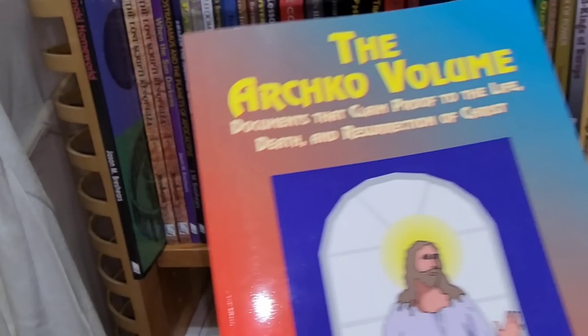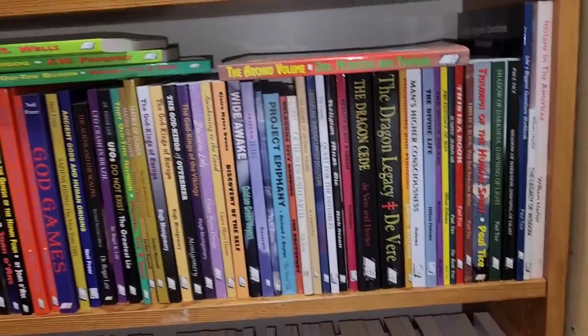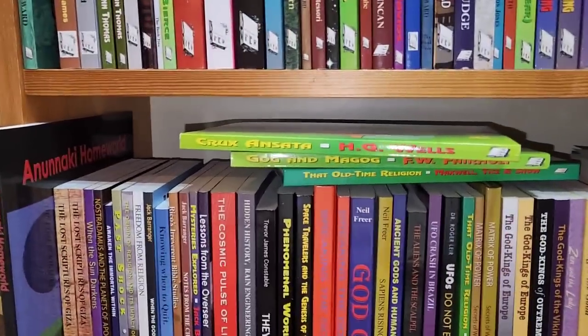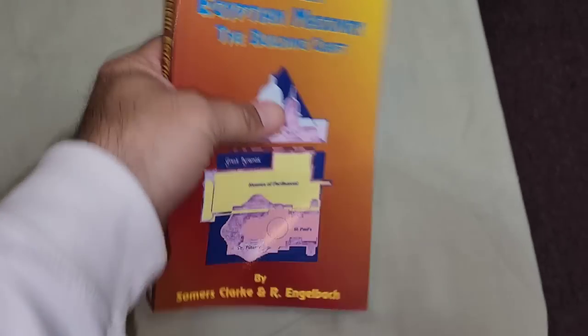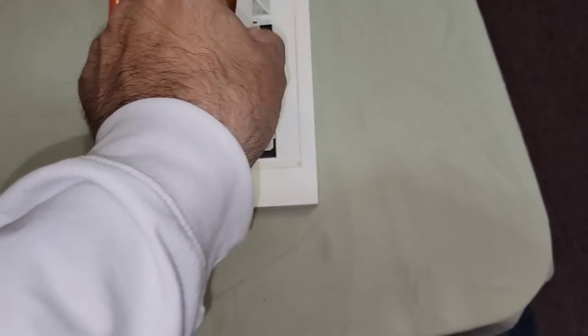This is how I got my education. Reading books that are virtual copies of their originals. They're all here. And there's even some, here's Aryan Sun Myths. Look at this one. I read this book too. Ancient Egyptian Masonry and the Building Craft. Look at this book. It's thick too. This is a thick book. Look at that. I'm going to open up this book for you guys to see.